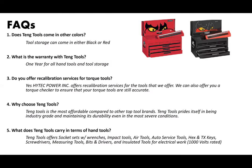So for the frequently asked questions, number one, does Tengtools come in other colors? Tool storage for Tengtools can come in either black or red, as shown in the top right corner. Number two, what is the warranty with the Tengtools? The warranty is 1 year for all Tengtools in storage.